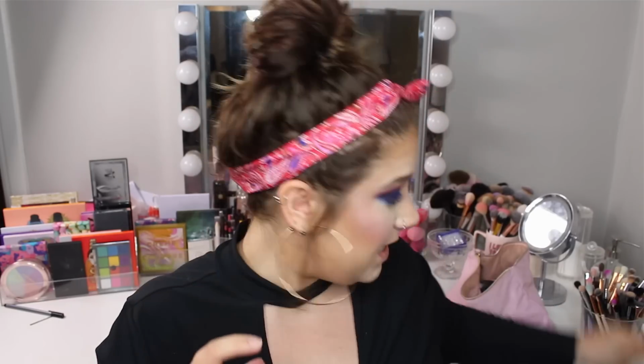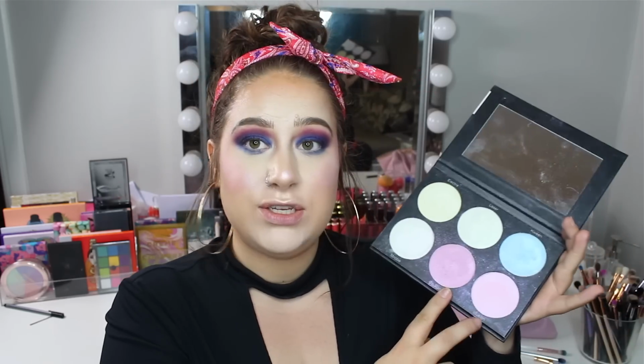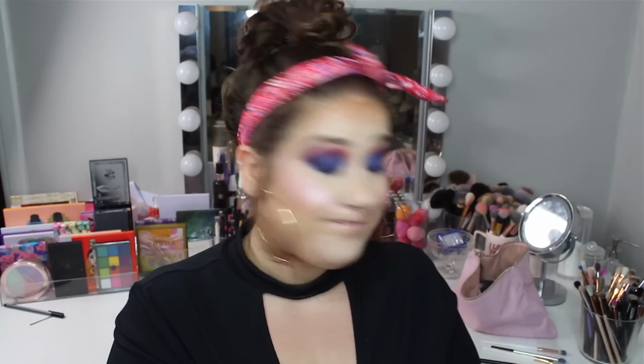Because we want to use an inner corner highlight, and obviously these are all mattes, so we can't use this, I'm going to use a shade that a lot of you guys actually have, this Blacklight highlighter palette. I have not stopped using this. I use this every single day. I might use a highlight on my cheeks, but I always go in with these two pinks right here. They're gorgeous. These two pinks are amazing, and this blue shade is also, oh my god, it's so beautiful. So you can actually see that mine is kind of beat up, but that's what makeup is for.